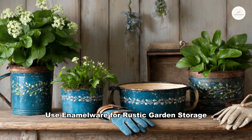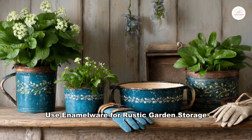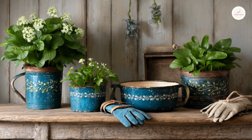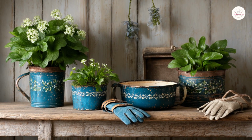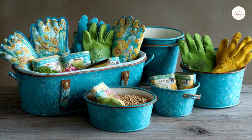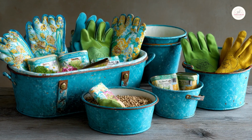Use enamelware for rustic garden storage. Gather old enamel pots, bowls, or basins from flea markets. Use them to hold gardening gloves, seed packets, or hand tools. Their chipped edges add to the rustic vibe.